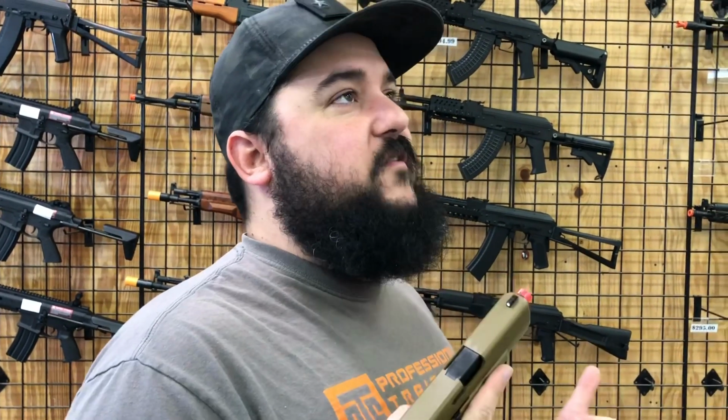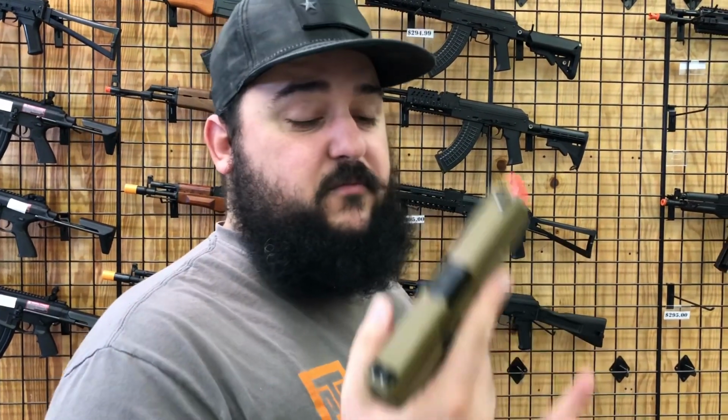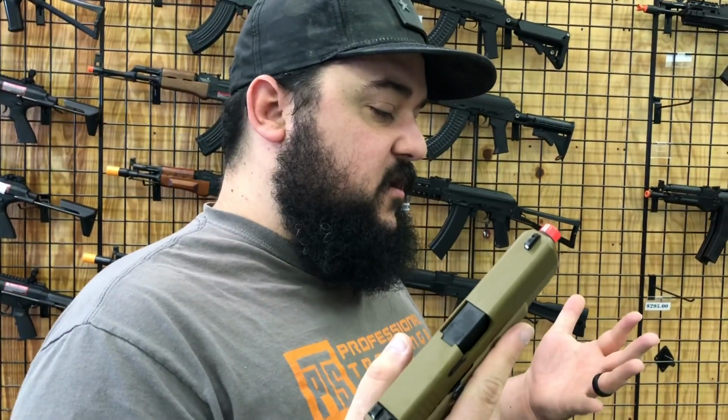Well, you've got your Glock 17, you've got your Glock 17 CO2, you've got your Gen 3 17, you've got the 19X, the 19, you've got all the non-blowback Glocks. There's a lot of different Glock models. Which one's better, CO2 or green gas?